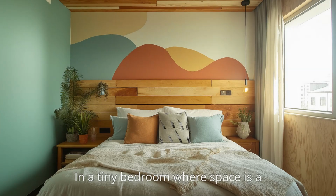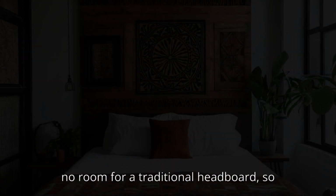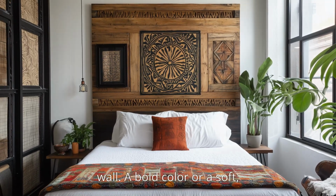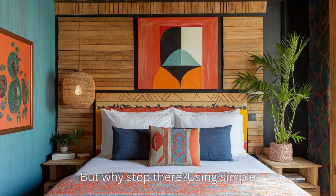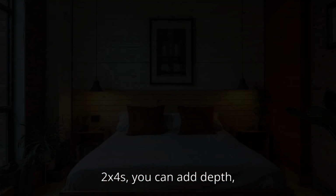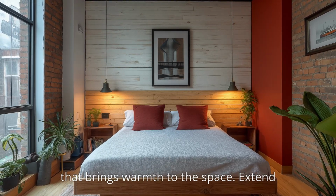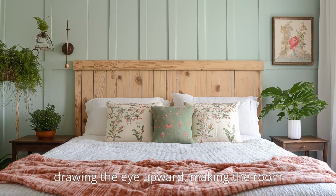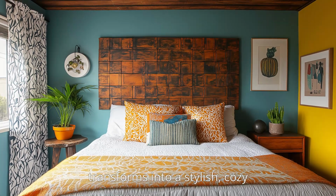In a tiny bedroom where space is a luxury, creativity becomes your best tool. Imagine a bed frame with no room for a traditional headboard, so instead, you paint one directly onto the wall. A bold color or a soft, textured hue instantly sets the mood. But why stop there? Using simple 2x4s, you can add depth, a touch of pattern, and a tactile element that brings warmth to the space. Extend the design all the way to the ceiling, drawing the eye upward, making the room feel taller and more open. With just a little paint and a few wooden accents, your small space transforms into a stylish, cozy retreat.